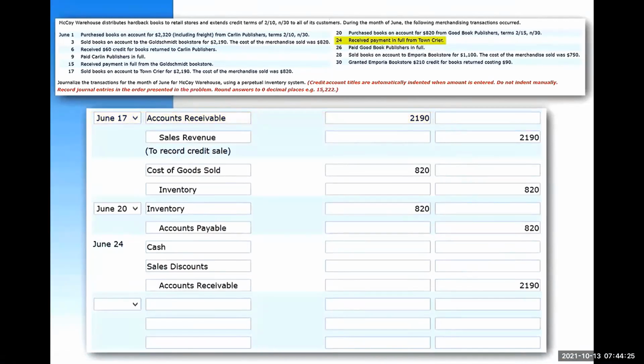Next, we need to determine the amount of the discount. The terms are 2/10 net 30, so 2% of $2,190 is $44, and the difference is the amount of cash we receive, which is $2,146.